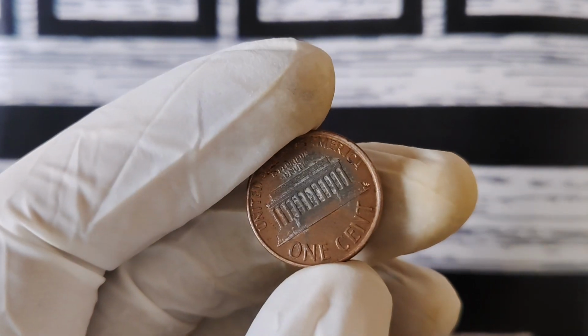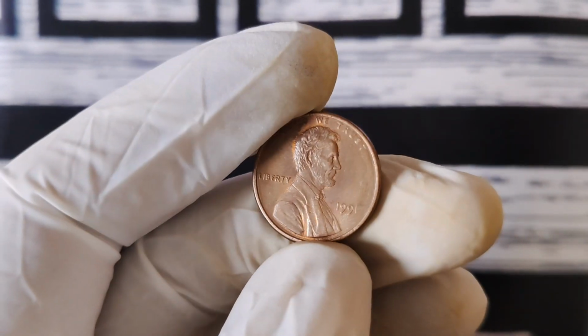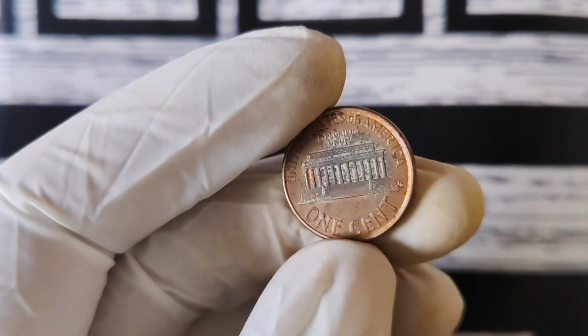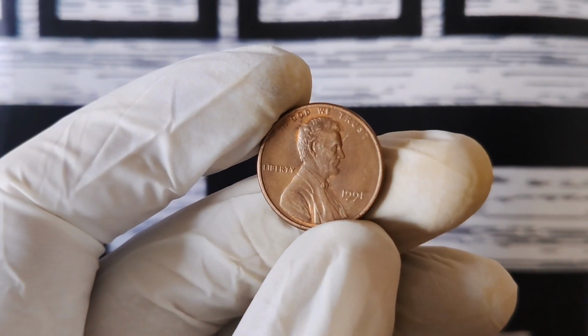Segment 4. Current market value. Is your penny worth hundreds? The standard 1991 penny in circulated condition is only worth 1 cent, but rare versions can be worth much more. Here is what collectors are paying for different versions.